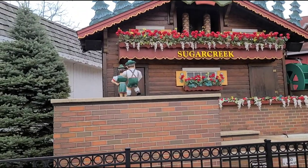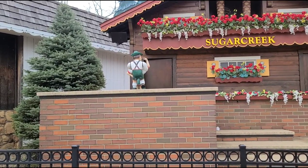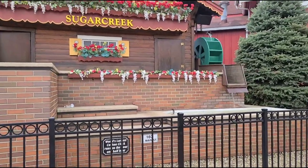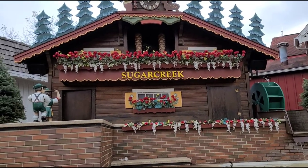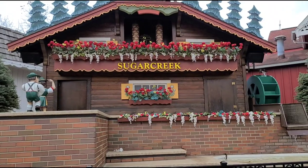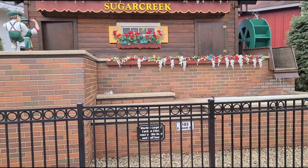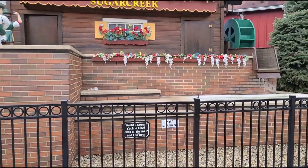A few years back, I'm not exactly sure when, that couple right there was vandalized. I read that kids jumped this fence and broke them. So we have been here since and it's never worked. So the town redid it and we're about to show it to you in its glory. It says it's the world's largest cuckoo clock and it runs on the hour and half an hour.